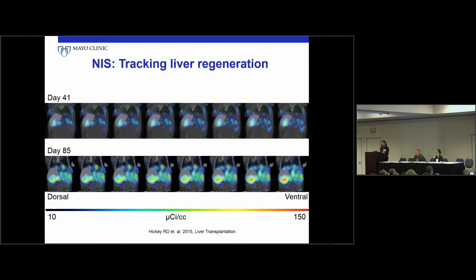What they could do, following a minimum number of animals, is longitudinal tracking of the regeneration. This allowed them to get really interested in single areas of clusters, areas of homing. At day 41 you see the section across. This is one mouse over serial sections of the clusters of regenerating liver cells. At day 85, same animal, more cells have grown up and expanded.